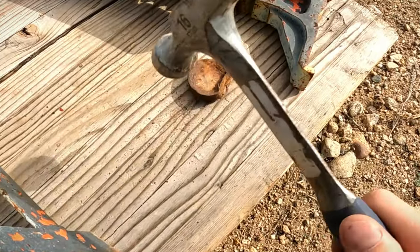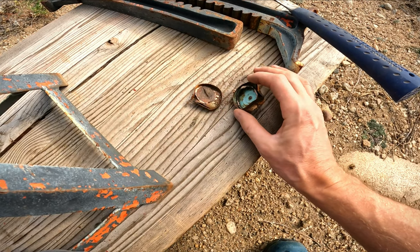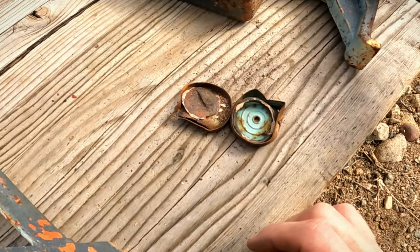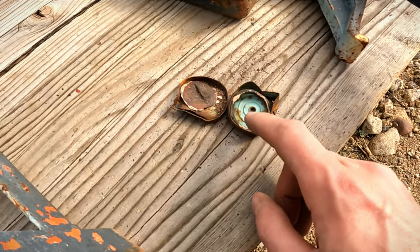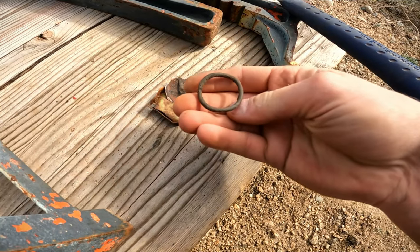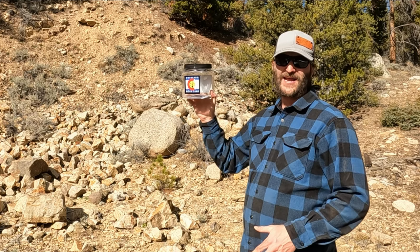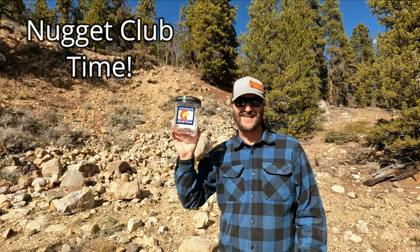Now I know there are better ways to do this. Looks like we might be able to pry it open now. Ooh. Oh, look at that. There's an old washer. I don't know, so that was some kind of spare part, I'm assuming. But anyway, no gold nuggets. That's enough fooling around. Let's get back to business.